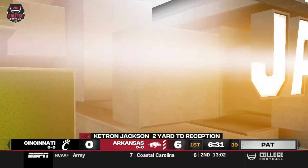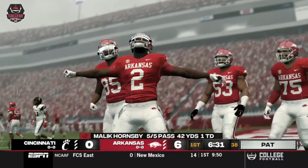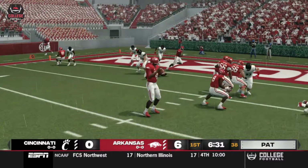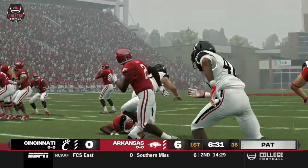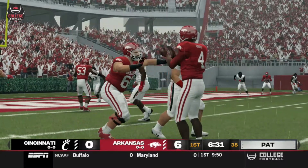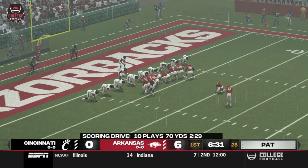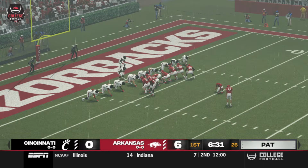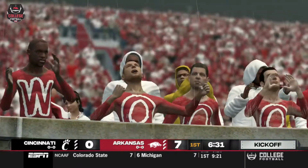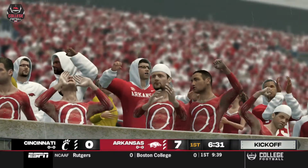Throws complete, touchdown. A nice play as the offense gets it through the air. Yeah, they've had some success in their short passing game, so they felt confident they could make that play work down inside the 10. Converts the extra point. A 10-play, 76-yard drive, and they come away with 7 points.